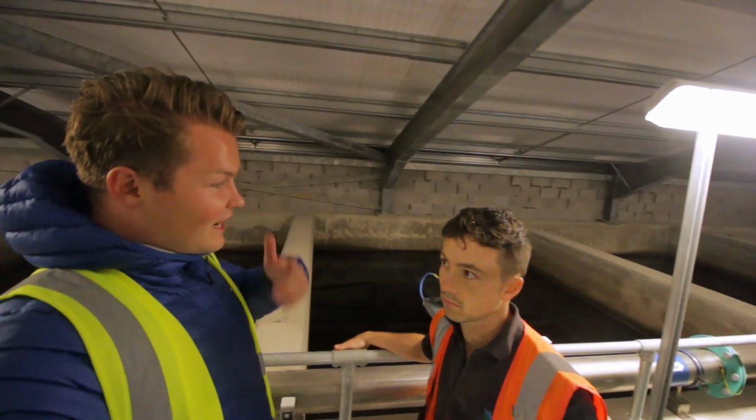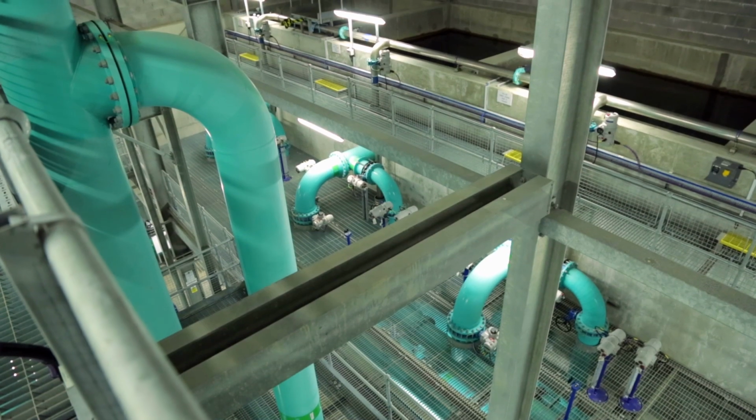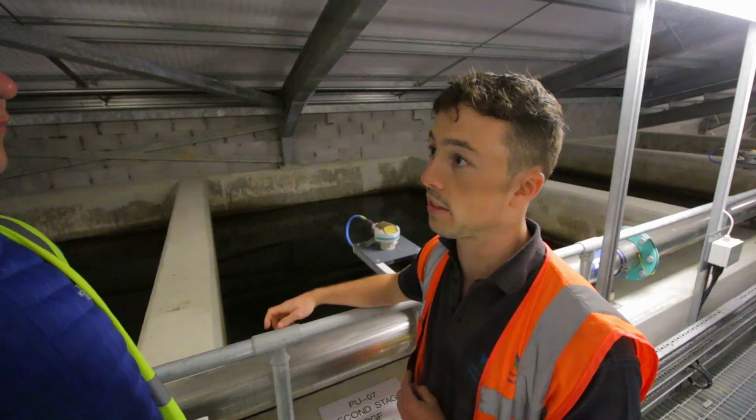And this then is the last stage of the process, Rodri. The main purpose of these is to remove manganese, so our customers don't get discoloured water. From here then goes on, gets a bit of chlorine, contact tank, into the res, and then out to our customers. Simple as that? Simple as that.